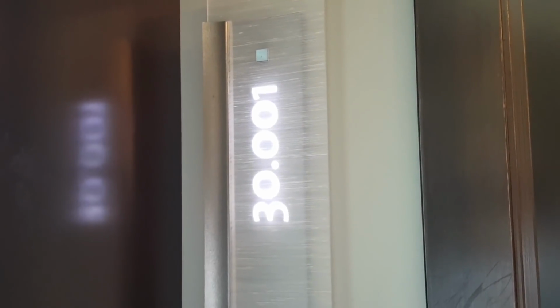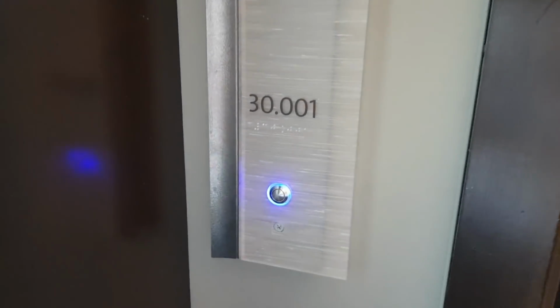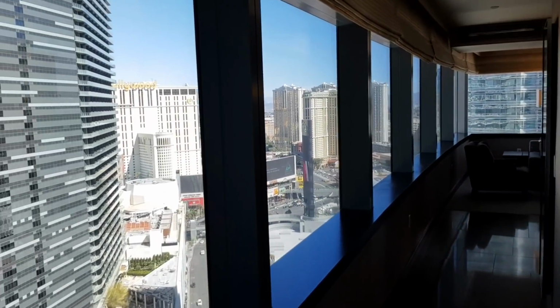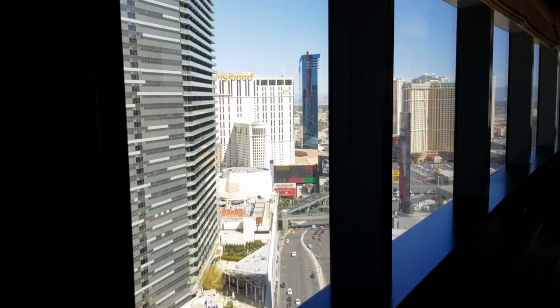So this is room 30001 at Vdara Hotel and Spa in Las Vegas. To start with, the Do Not Disturb notification is via a light as opposed to a cardboard hanging thing, which is quite nice. And frankly, this suite is a bit excessive for one person, to put it mildly.